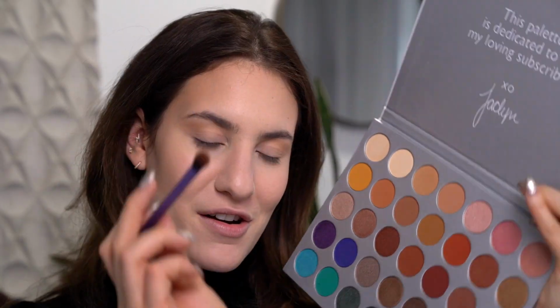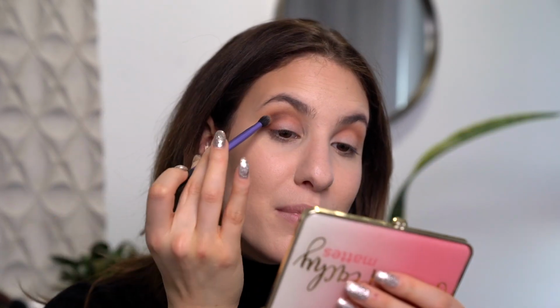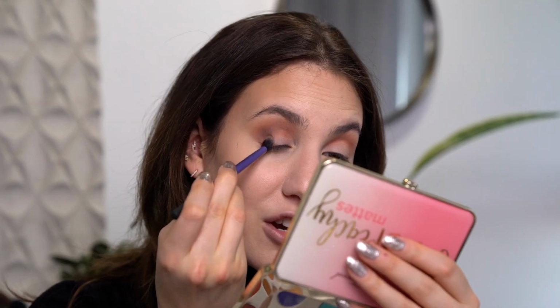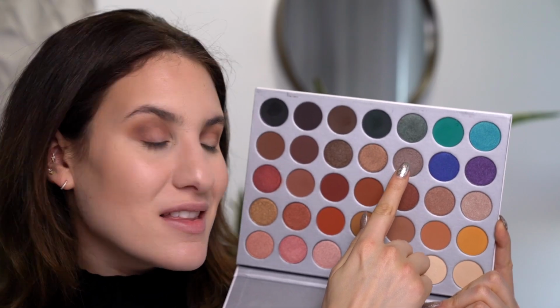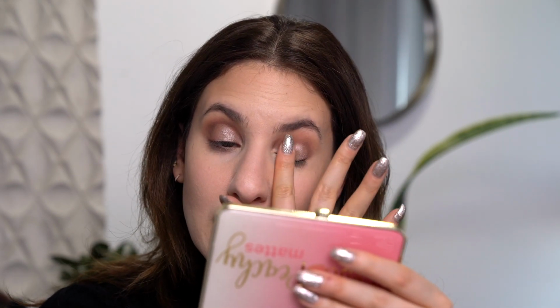You guys know the drill with this. Next, I'm gonna grab this shade right over here on a smaller blending brush, and I'm going to pop this directly into my crease. With the same brush, I'm gonna take this cool toned deep brown. Now I have been using this palette on and off since its release. The color selection here is beautiful. It can take you from day to night so easily, and the eyeshadows blend and apply very nicely. Now for the lid shade, I'm gonna take this one right over here. This is the taupe. So I'm just applying that with my finger and just swiping it on my lid.